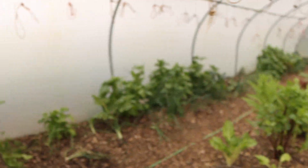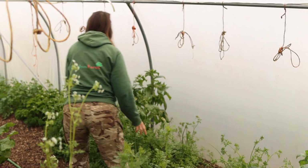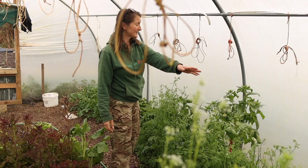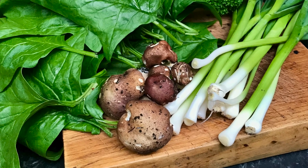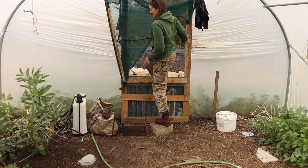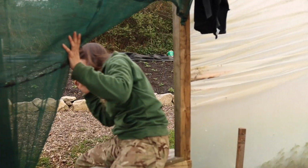So got a bit more clearing out to do here. I've been slowly working my way up and clearing anything that I won't be harvesting anymore. We are still harvesting spinach from in here. We had some beautiful spinach with our dinner last night with our gorgeous wine cap mushrooms. So yeah, that is what's happening in tunnel 1. Let's go and look next door.